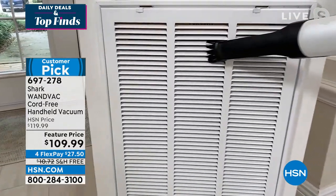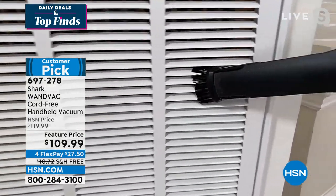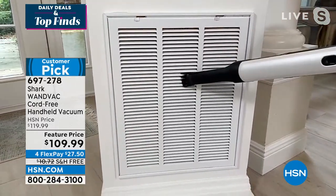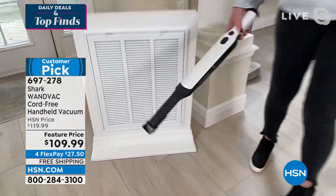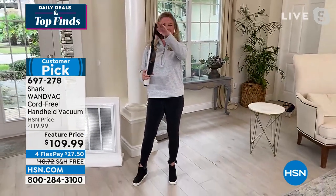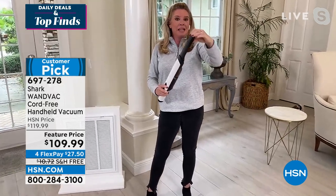Look at these. How many times have you been sitting on your couch or in your favorite chair, and you look up at your vents and you're like, oh God, I've got to get the ladder out, I've got to dust these out. No, this is how fantastic it is. And it's also great with that brush for plants, and for a lot of the very fragile items that you have in your home. It's perfect for that. And that's just one of the attachments. You're getting two.